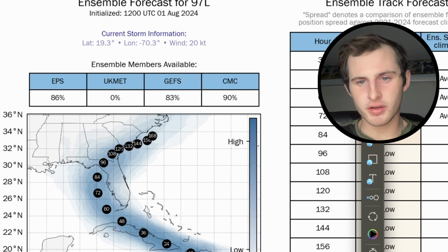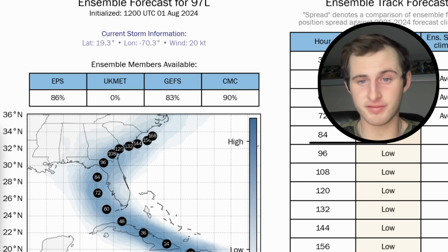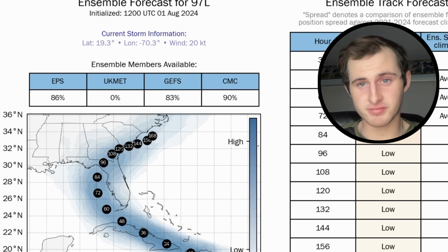One other thing I want to show here is this ensemble model confidence product. You can see that through 84 hours or so we've got moderate confidence, but after that it's low. And I think this undervalues how low it is. It is extremely low confidence when you get past 84 hours or so, which is about 3.5 days. We really don't know where this is going to be. But I'm going to show you some reasons why uncertainty is so high right now and where I think it's most likely to go.